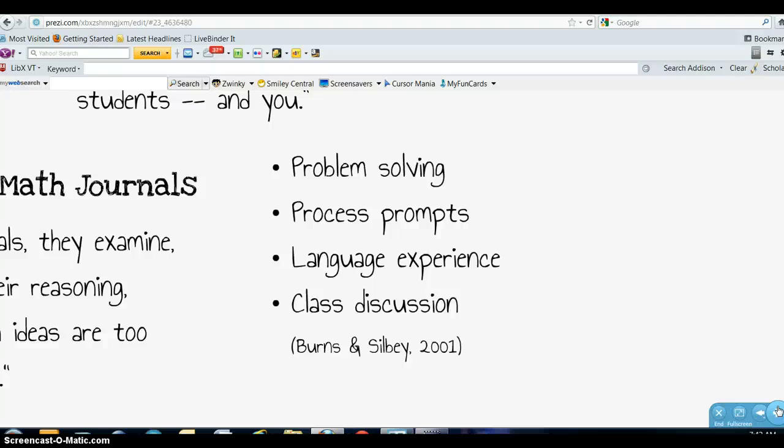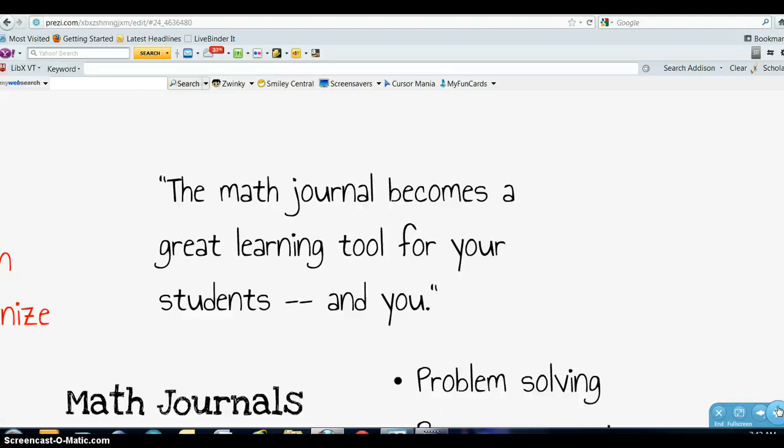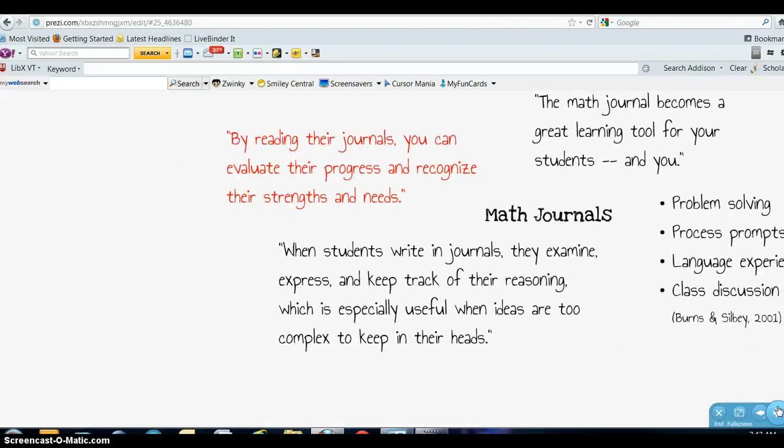Math journals are the place for problem solving, student reflection through process prompts, encouraging students to talk through ideas and to describe their thinking, and a springboard for rich classroom discussions. The journal is seen as a tool for both teaching and learning, a place for formative assessment where teachers evaluate their students' understanding, and a place for students to track their own reasoning. As this article presents math journals, they are tools for reflection.